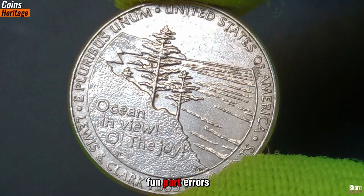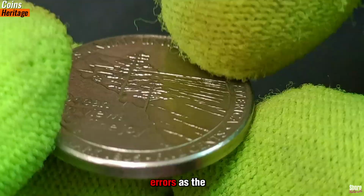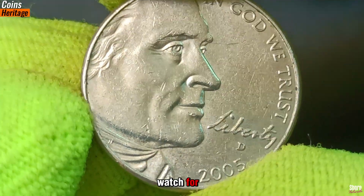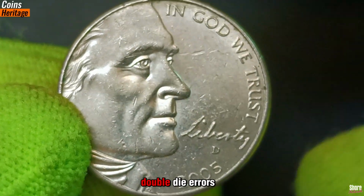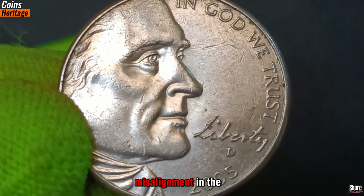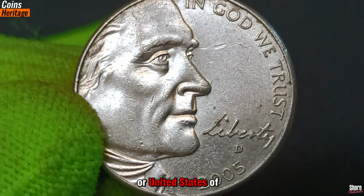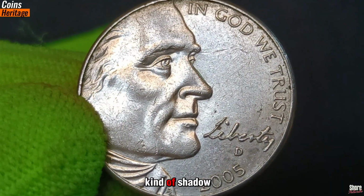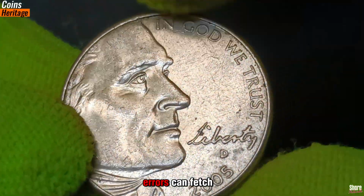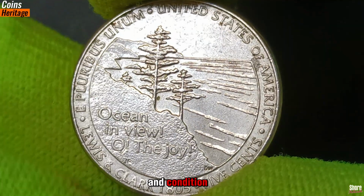Now here's the fun part: errors. While the Ocean in View design didn't produce as many famous errors as the American Bison version from the same year, there are still some things to watch for. Some coins have been found with double die errors, where the lettering or design elements appear slightly doubled due to a misalignment in the striking process. If you look closely at the words Ocean in View or United States of America and see any kind of shadow or repetition, that might be a sign of doubling. These kinds of errors can fetch $20 to $100 or more, depending on clarity and condition.